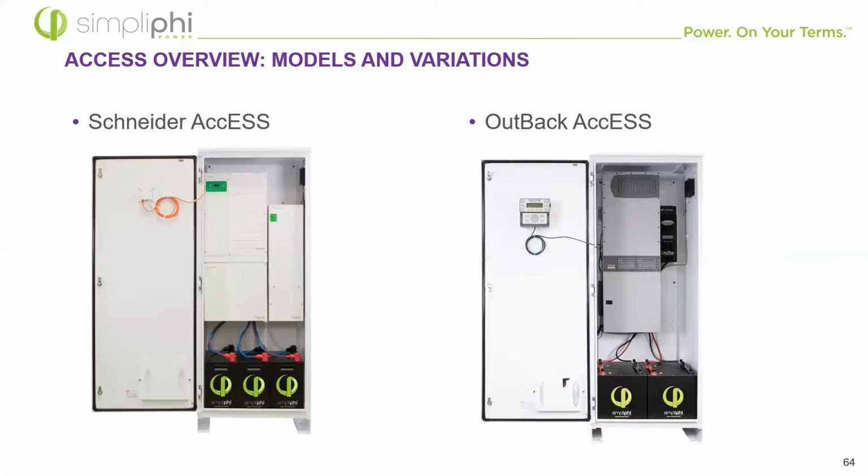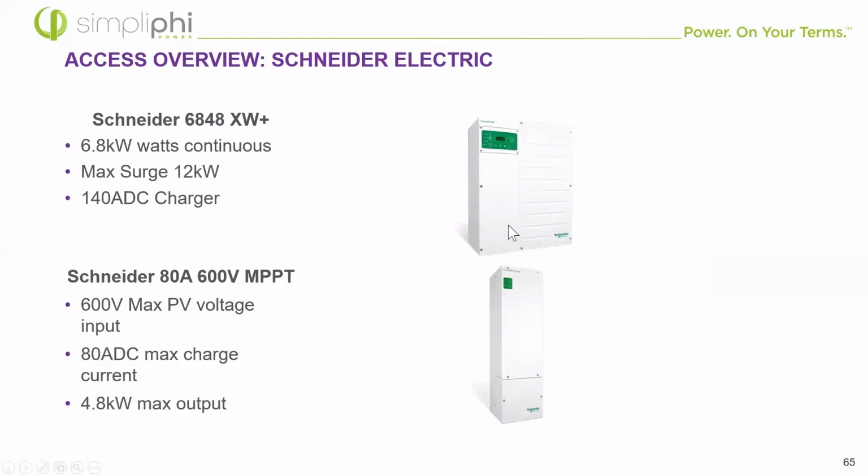So these are the two access units that we're currently offering. This is the Schneider access unit, and this is the Outback access unit. So just different inverters, different hardware in each one. I'll go into what the key features are of these two units. With the Schneider unit, we're utilizing the 6848 XW Plus as the inverter charger. That's 6.8 kilowatts continuous, has a max surge capacity of 12 kilowatts, and a 140 amp DC charger built into it.